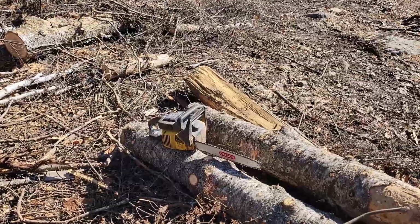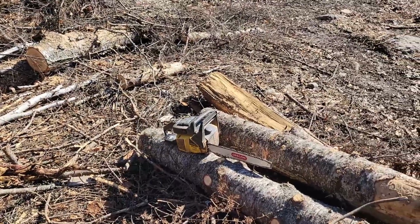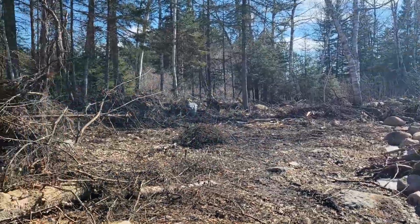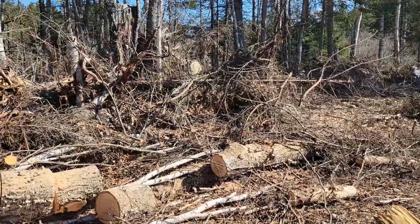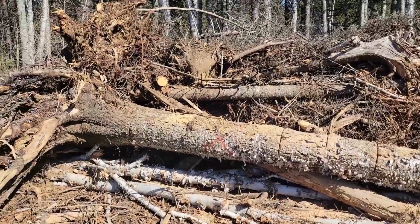I gave up on that saw because I can cut faster with the battery one now, and now it's bogging down. But we got some more brush and stuff to clean up. I'm not going to burn anything today. It's too windy, and it's not worth the risk to burn any brush. So we'll just pile it up for now.